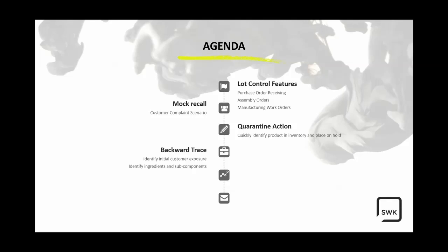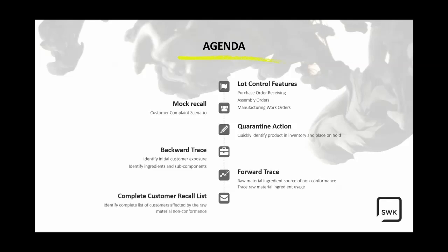And then we'll do a forward trace based on the non-conformance of a raw ingredient that we found, so that we can identify additional customers that may have received this product and where this raw material was used, as well as do a complete customer recall list. So we can begin the process of contacting customers, bringing product back in, disposing of it, etc.